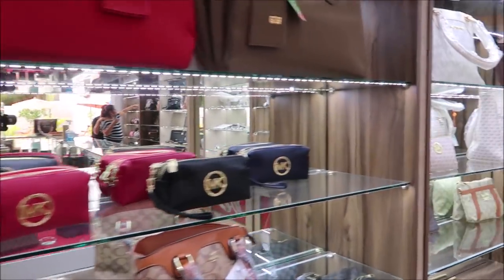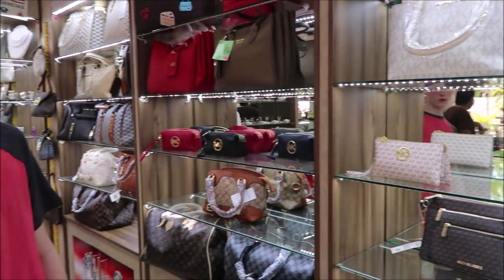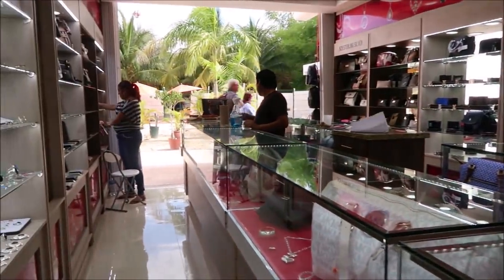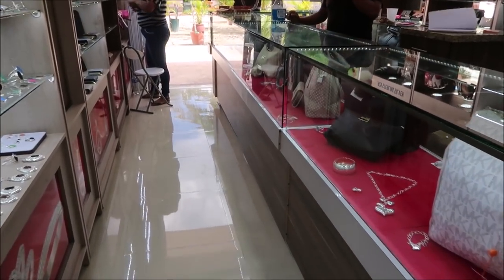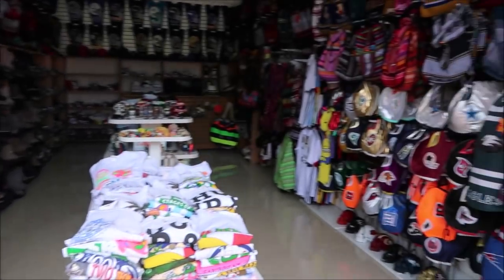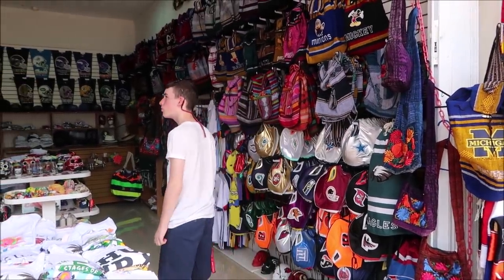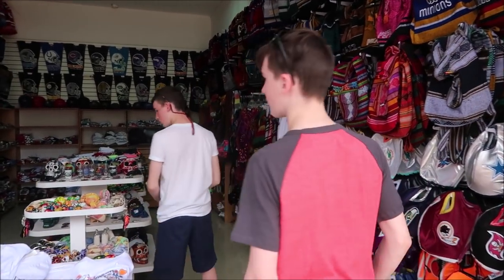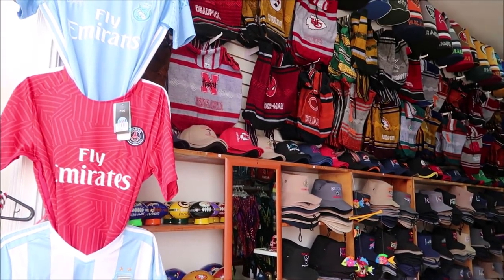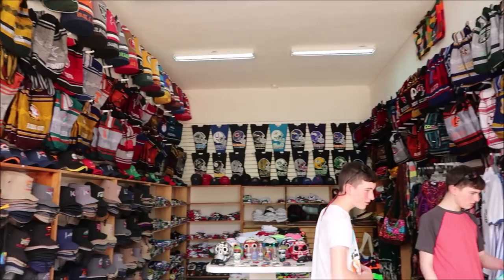Let's see if one jumps up at me. Not so far. Go see if there's a Flash one. Colby's obsessed with Flash, so anything he can find with Flash on it. You're out of luck, son. No Flash.